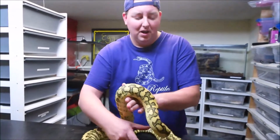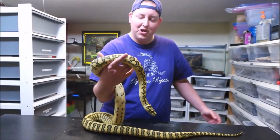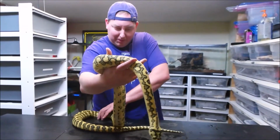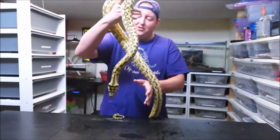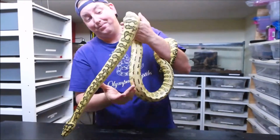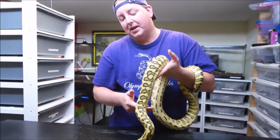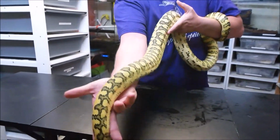So today we have got Chronos. Now Chronos is our male jungle jag carpet python. He's a pretty big dude, as you can see. And these carpets, boy, they can be a handful to handle. They're a lot more busy than a ball python when you're handling them. He's getting close to about the 6-foot mark.